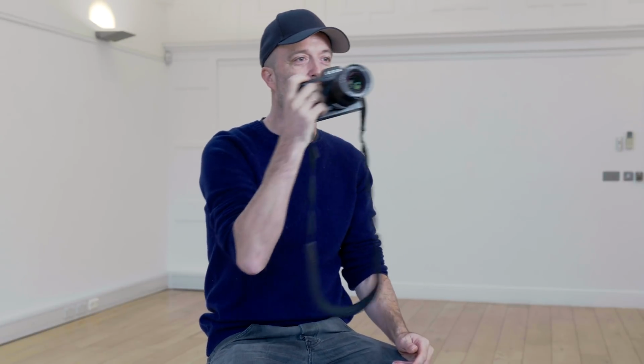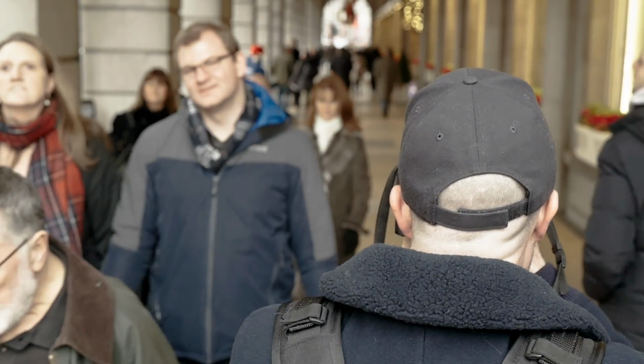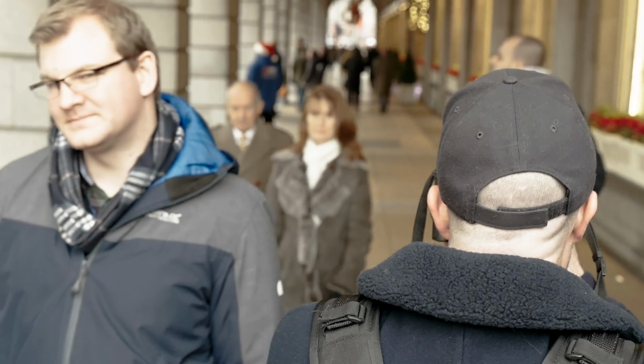It's far easier to just use it with one hand. So you can sort of shoot past people very quickly like this. You can put the background out of focus if you want to. You can bring everything sharp if you want to.